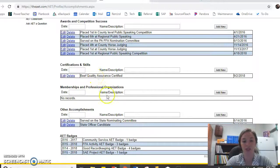So you can see here she didn't put anything here. She didn't put a lot of descriptions on, but this is also the first time I've done this assignment for you guys.